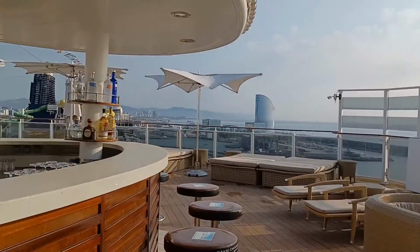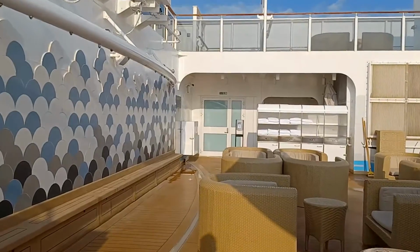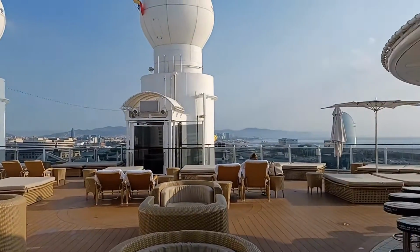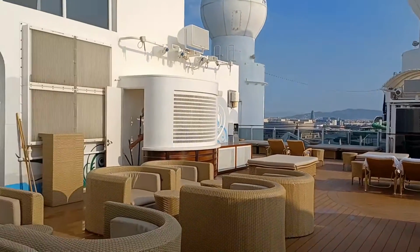Now, all these bar stools were also, at least currently, off limits because of, again, COVID protocols. Hopefully, at some point down the road, we'll be able to enjoy again sitting by the bar, chatting with the bartenders and other fellow guests.